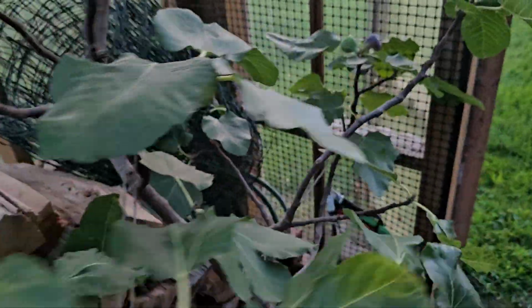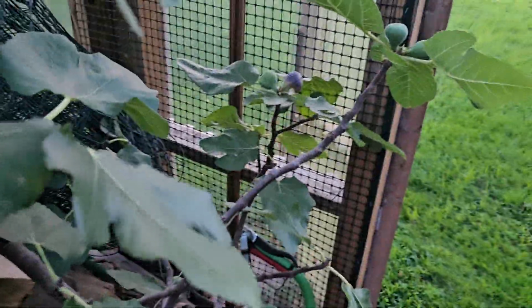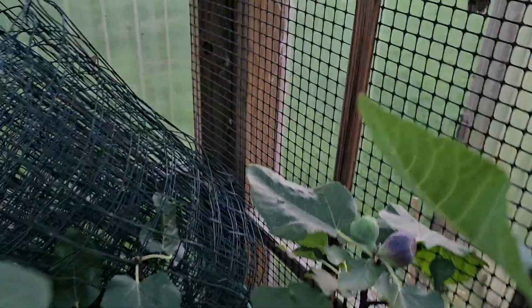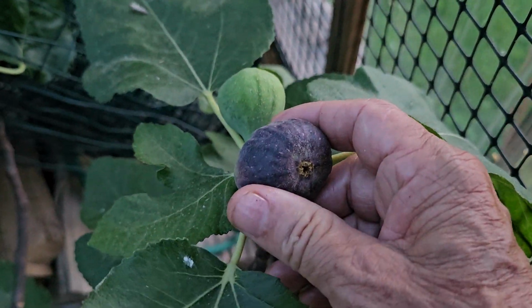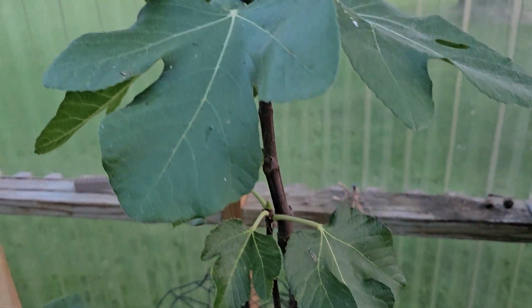All right, I don't have any Black Madeira that I see. Oh, I should have said that. Here's one getting ripe right here. So I'm going to have to ask our son if he ate any Black Madeira while we were away. He will know, and I will ask him.